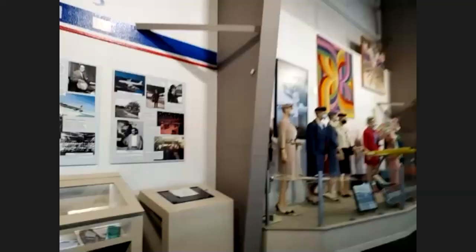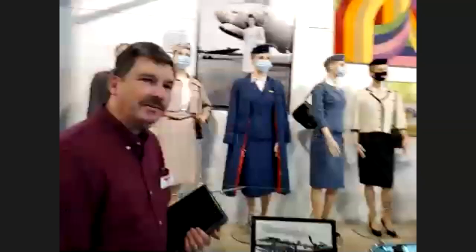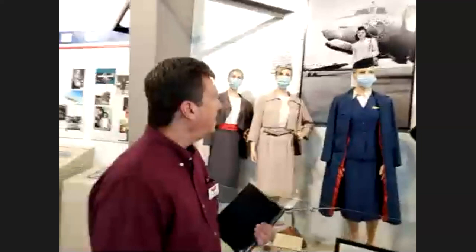All right. So this is the Braniff display. And we have the fantastic uniforms from Braniff. Braniff was an amazing airline, way ahead of its time, actually. It kind of melded aviation, art, and fashion all in one, in a way that I hadn't seen any other airline do. And so you had a very advanced airline for its time, and it was located here in DFW.